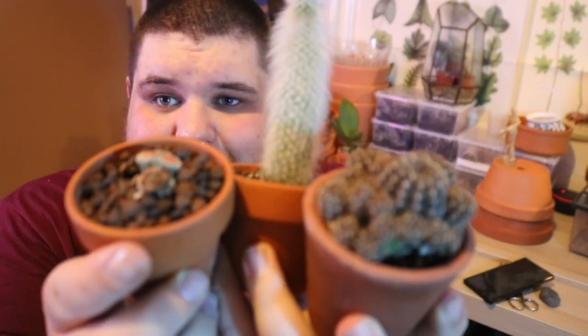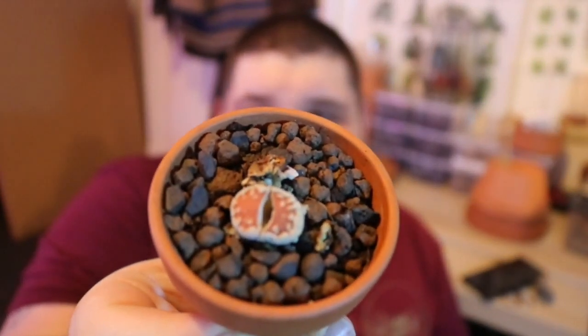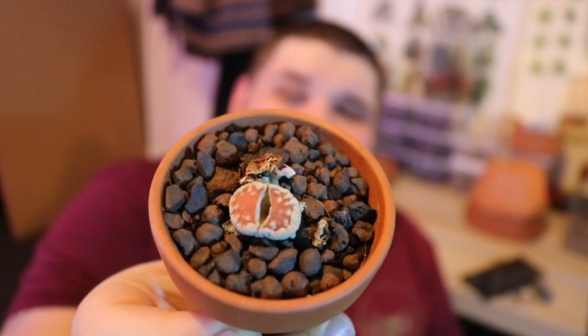Now, the most common thing you're going to see in tiny pots, no matter where you go, is going to be cacti and succulents. Oh, I got a bit phallic. Well, that is quite phallic. Well, that is very, very phallic. Well, oh well. So, cacti and succulents. I've got a little array of both here. One is this Lithops I've had for about 4 years, and it just will not die. I don't think it will ever die.